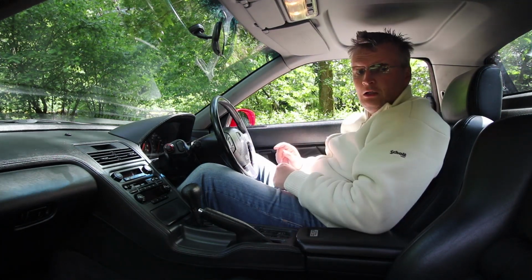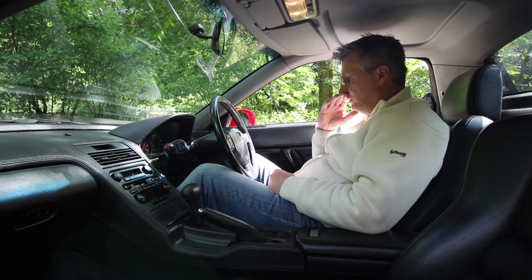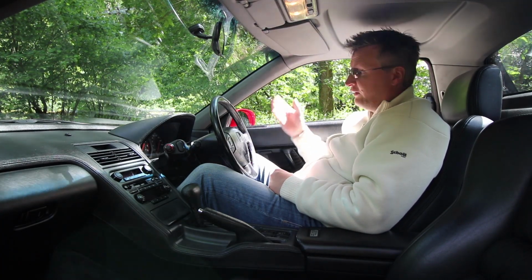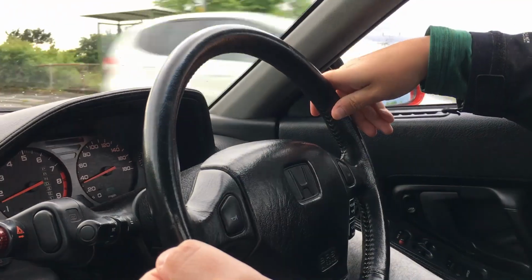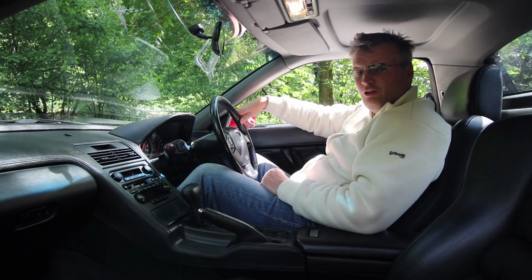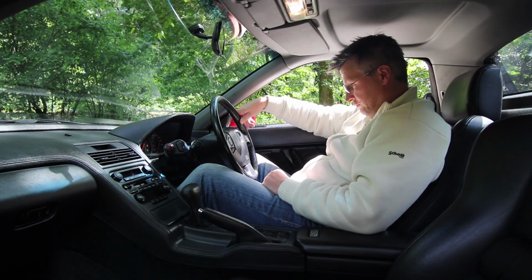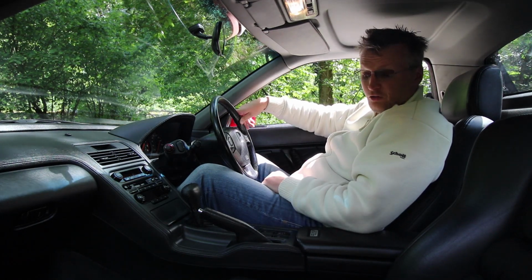Don't mind me, I'm just going to take a moment and collect my thoughts whilst being in awe at the fact that I am sitting behind the steering wheel of a car that Ayrton Senna actually drove. That in itself is absolutely phenomenal. Right, back to the review.